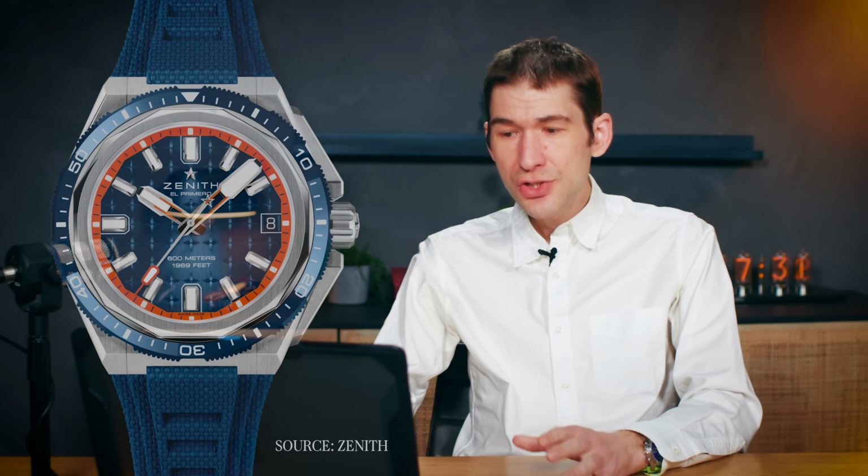So here, Zenith suggests a retail price of $11,300 for the new Defy Extreme Diver, and that is Zenith at Watches and Wonders 2024.